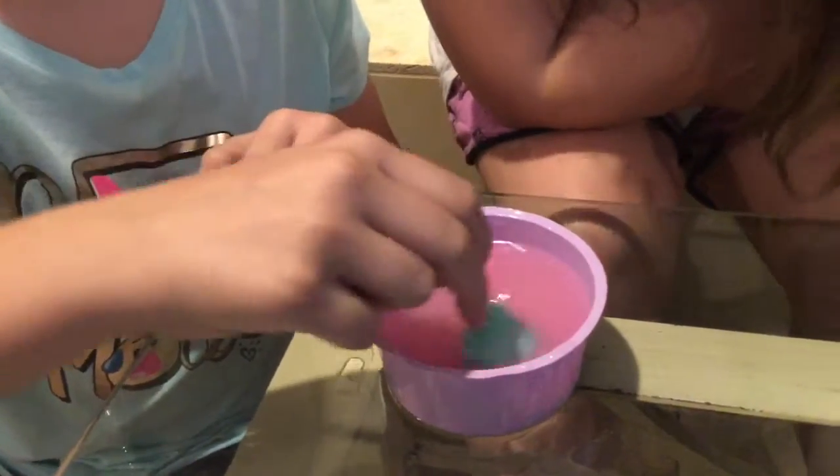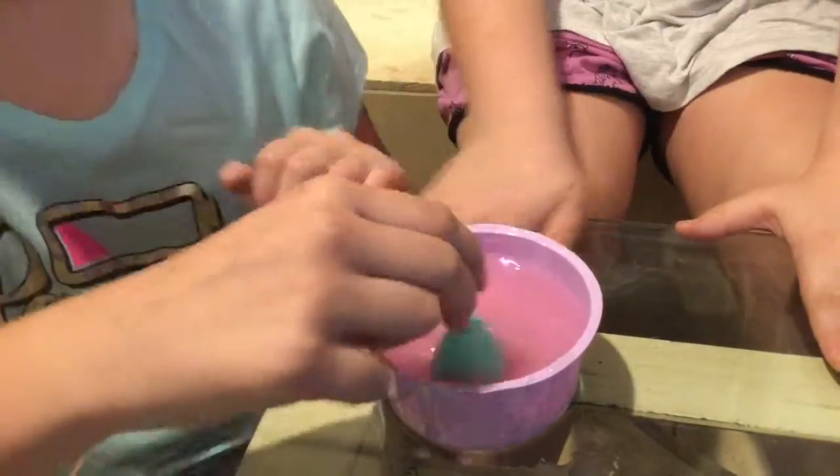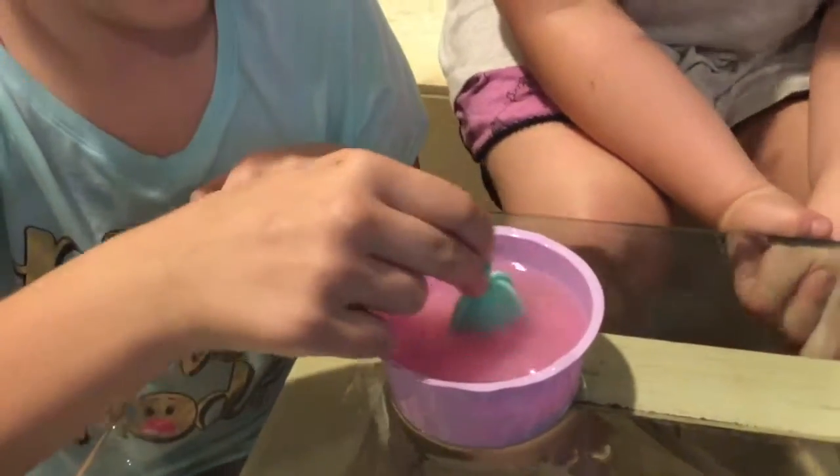Oh my God, this is gonna be... Isn't it supposed to smell good? It smells like strawberry milk. Does it smell good? Yes. Yeah. I think I want to drink it now.